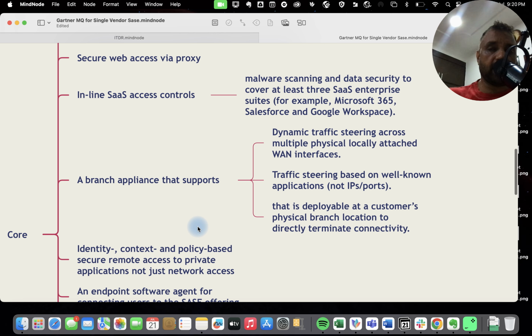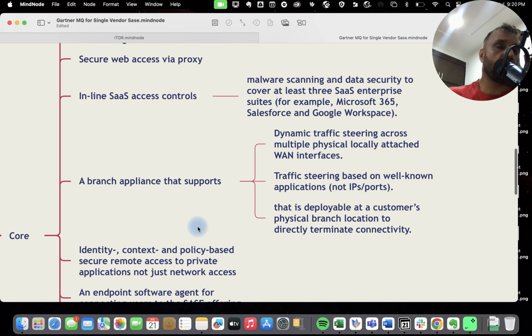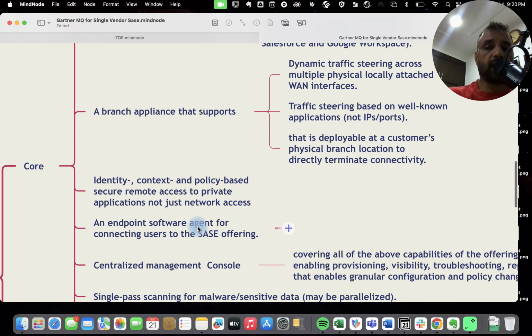Essentially, it has to be application aware. What that means is I should be able to allocate traffic based on the critical application at the branch. Example, if a collaboration app like Zoom or Teams is a critical application for infrastructure, you can just configure that policy that this application gets the best network experience, and so on and so forth. Also, the branch appliance should be deployed at the customer's physical branch location to directly terminate connectivity.